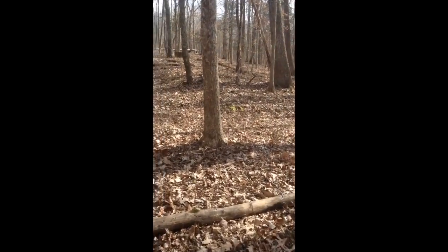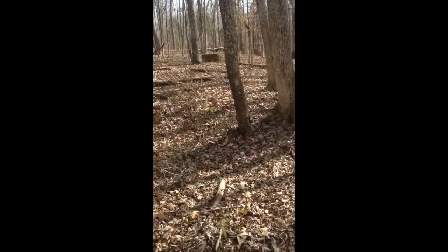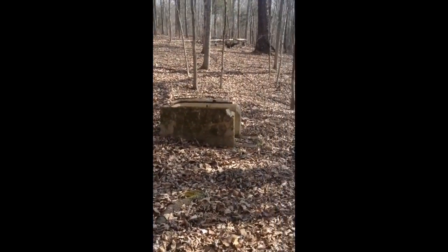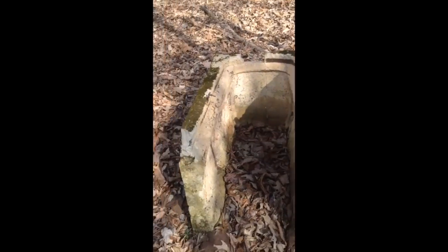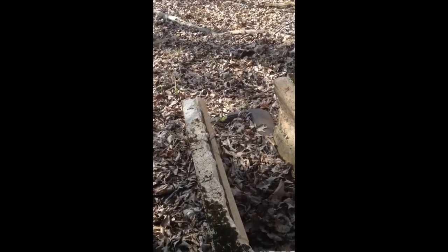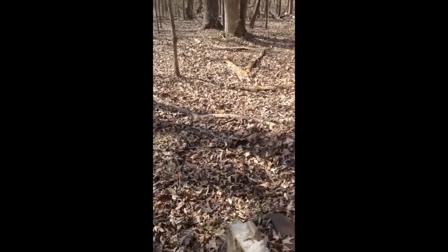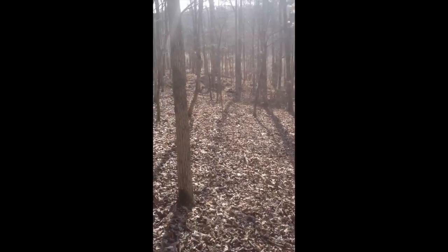I see some things off in the distance. I'm just walking up to them to see what they are. Let's see. What in the hell is this? Looks like some primitive bathtub-like structure. And beyond this, you can see the actual foundation of where a house used to be.